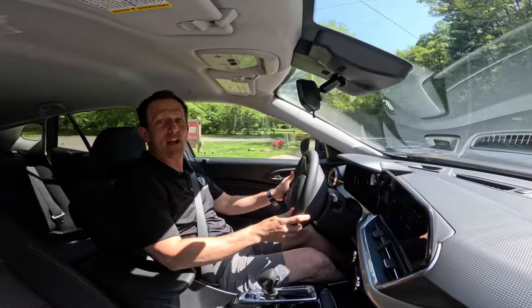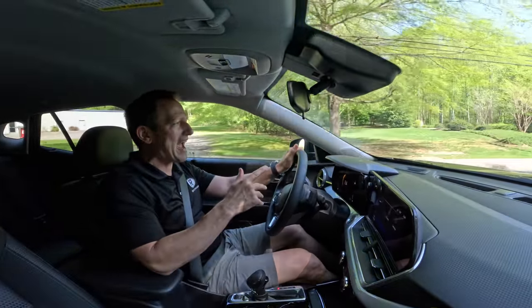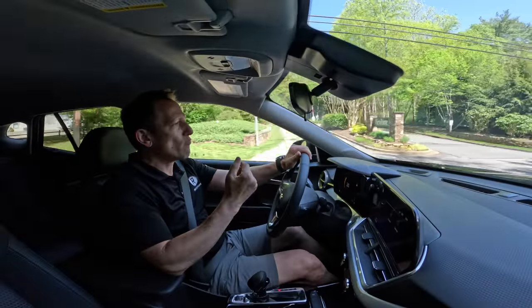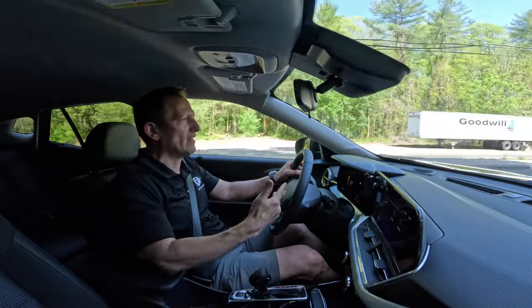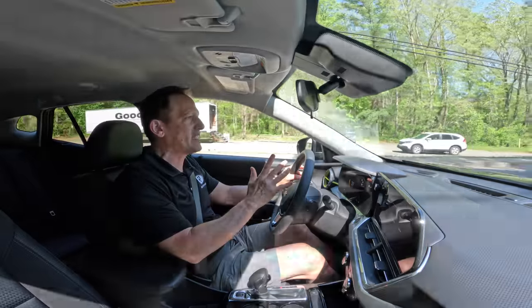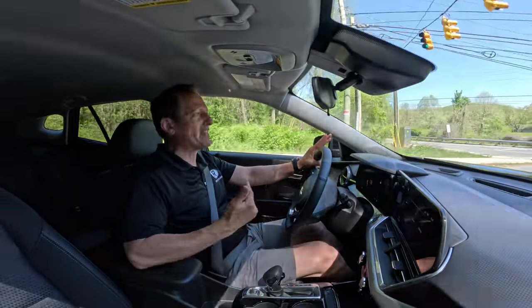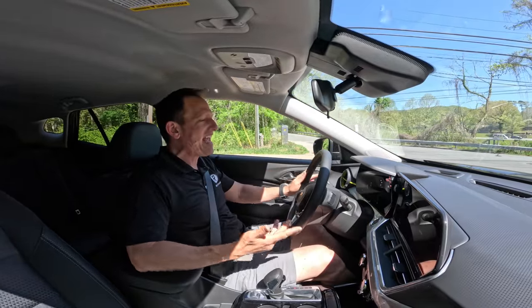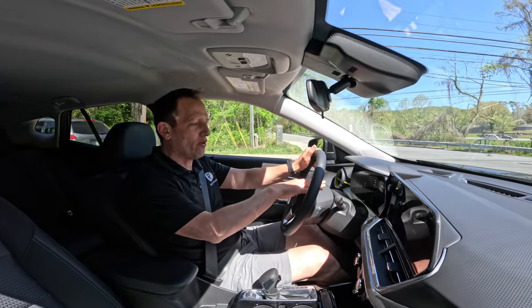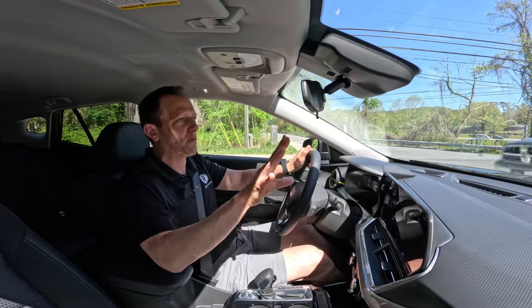All right, guys, here we are. We're in the 2024 Chevrolet Trax. And you know what? Right away, I just love the amount of room that we have here. It really allows it to be very spacious and just feel more comfortable than the previous generation, which I really love. The other great thing is that the digital gauge cluster, the infotainment system, so easy to operate, so easy to figure out.